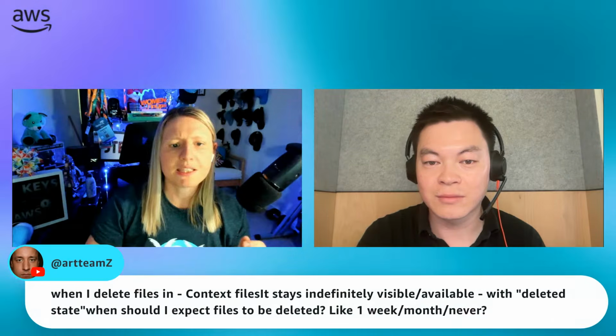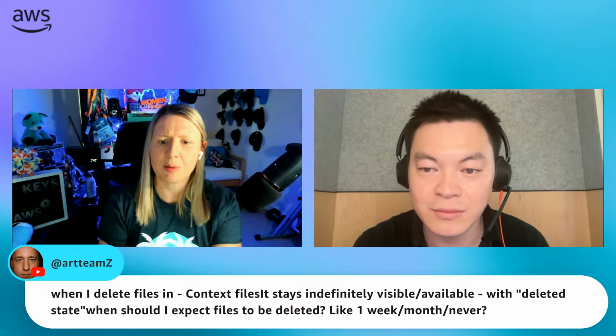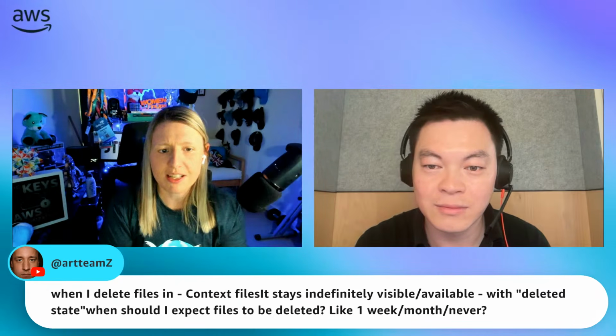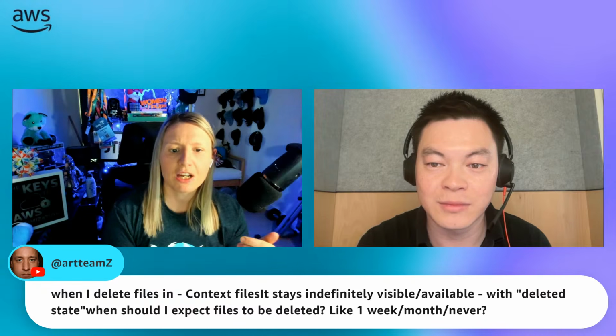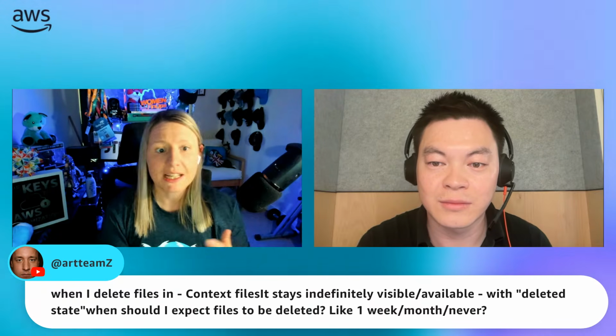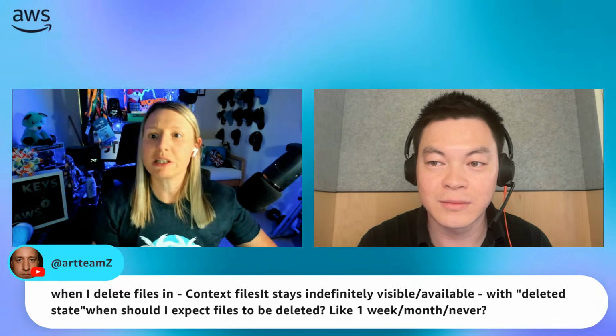Okay. There have been some questions about errors received. For example, when I delete files, the context says it's indefinitely visible, available with the delete state. Should I expect the files to be deleted like a month later? Never. What happens when you delete a file?